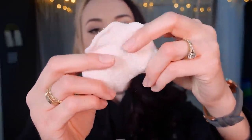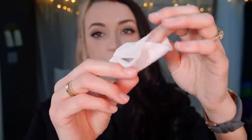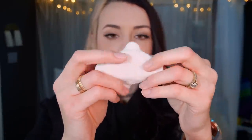I'll give you a couple of these, but you can buy them on Amazon really cheap. Reusable cotton pads. So, I've probably used these like 50 times already. You just put them in the washing machine in the little mesh bag that it comes with. Throw them in with a load of your laundry and they're just good as new. They look like cotton rounds, but it's just like a little bit of fabric.